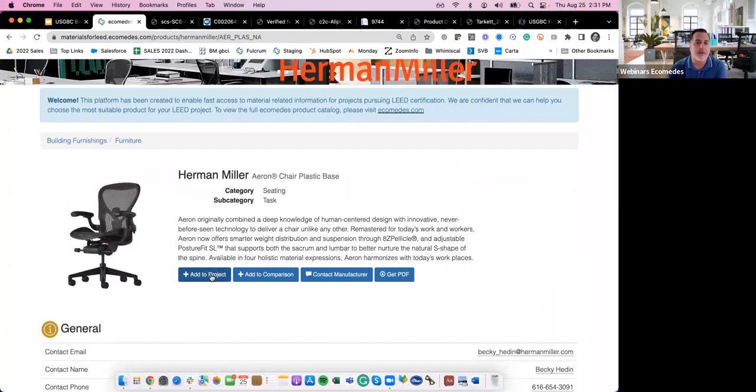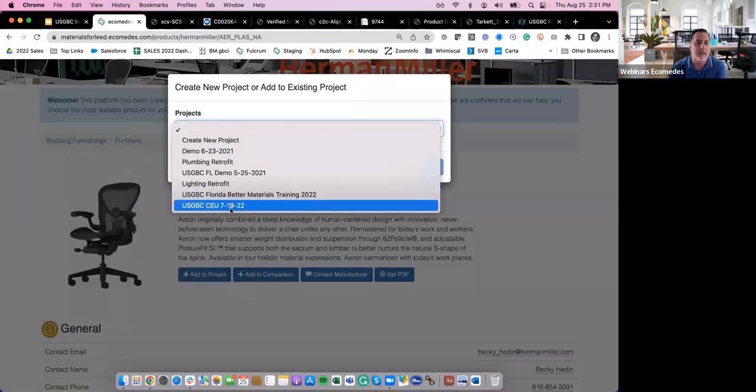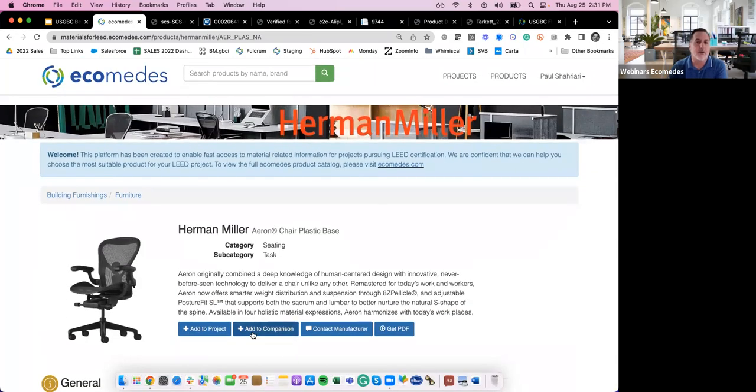So it's designed to be very, very straightforward. If I like this chair, again, I can just add it to my project, and just that quickly, I'll hit save, and now that product detail, along with all these hyperlinks, are all going to get sent over to my project over there on the process.